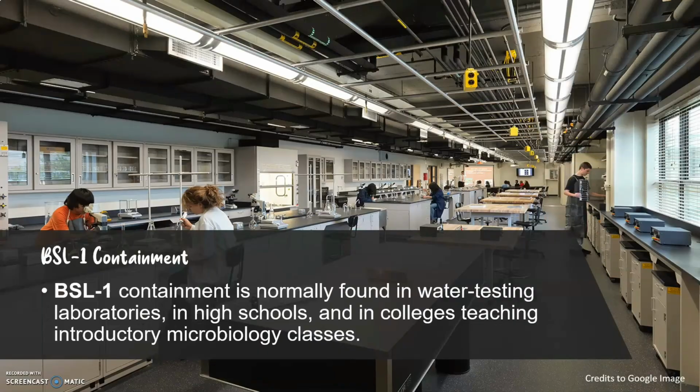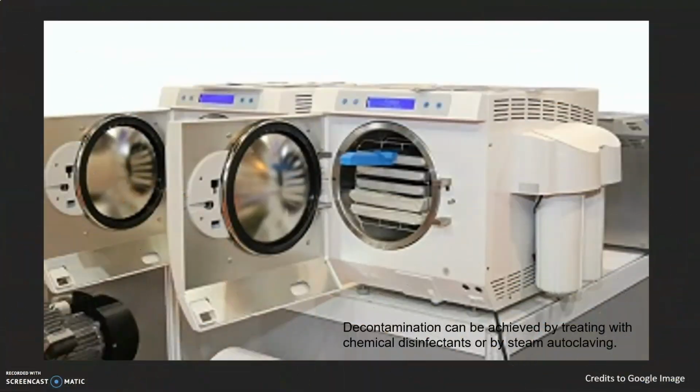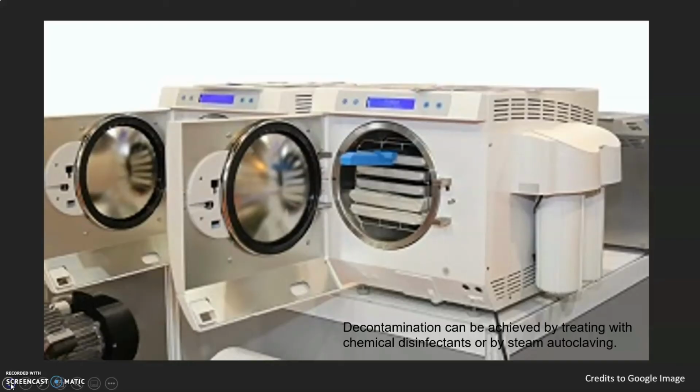BSL-1 containment is normally found in water testing laboratories in high schools and in colleges teaching introductory microbiology classes. Work is done on an open bench or in an appropriate biosafety hood. Standard microbiological practices are used when working in the laboratory. Decontamination can be achieved by treating with chemical disinfectants or by steam autoclaving. Lab coats and gloves are also required in Biosafety Level 1. The laboratory work is supervised by an individual with general training in microbiology or related science.